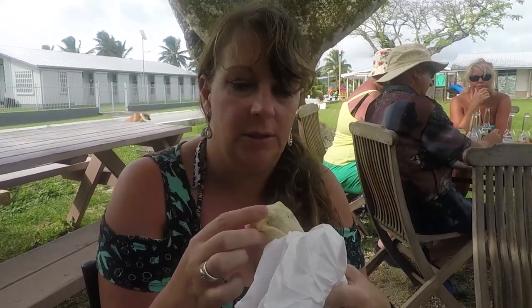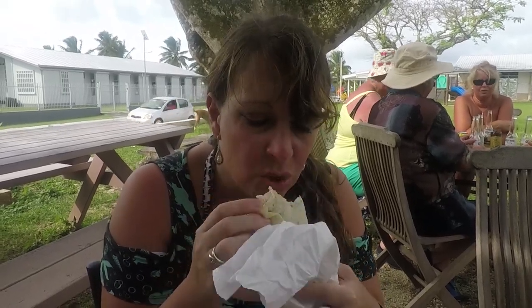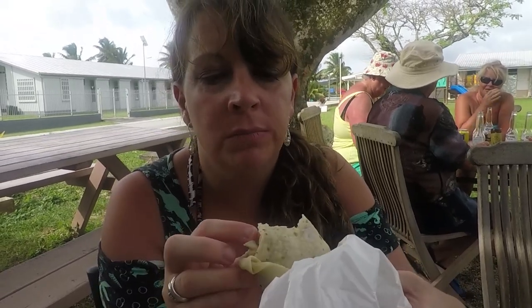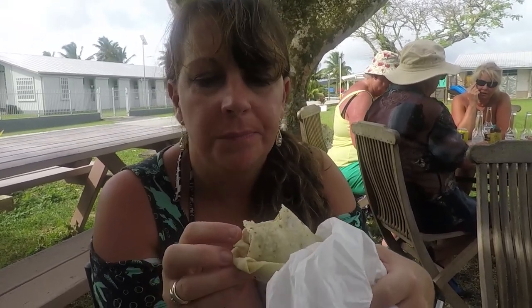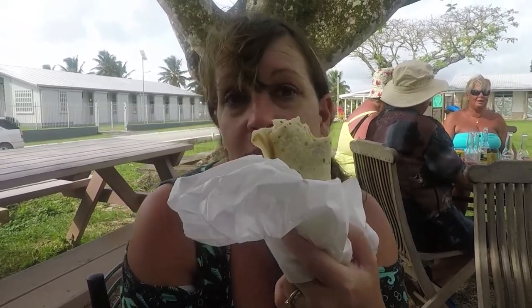We're going to have some roti, chicken roti, from the Indian place for lunch. And this is what it looks like. We've got chicken, shredded chicken. Oh, delicious. This curry, we've got potatoes, there's some spices, there's some chickpeas in here. This is very nice. In Niue!